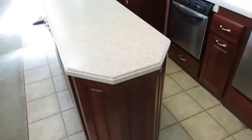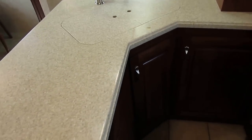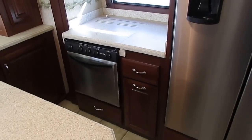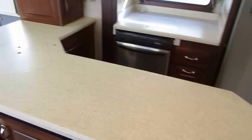Solid wood cabinets, all cherry, which I like. It looks great. Got the island kitchen. This is real Corian countertops, not the cheap stuff, but the real Corian. Got the little gold badge right there. Residential style metal faucets. Stainless steel microwave, stainless steel stove top and oven, ceiling fan. This unit's got 2 ice cold ducted roof airs. It's got a furnace, and plus that fireplace doubles as an electric heater as well.